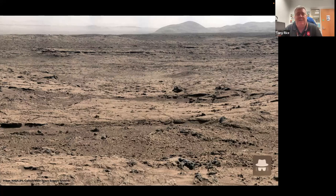So, shorter version of the answer: not volcanically active. We don't see plate tectonics like we see here on Earth. But there is some seismic activity there, both from within the planet and from sources such as asteroids.